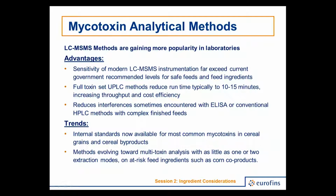And the biggest advantage probably is the fact that the interferences that are sometimes found with ELISA or other field-type methods is significantly reduced with HPLC or LCMS methods. Trends in the industry is typically internal standards are used for controlling recovery in HPLC and LCMS methods, and now internal standards are available for all the common mycotoxins for LCMS analysis.